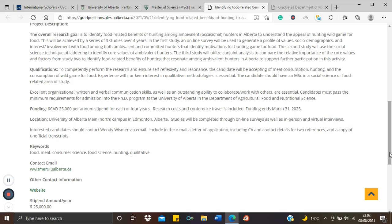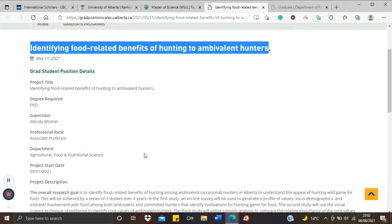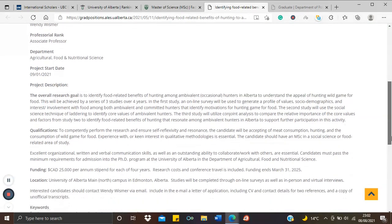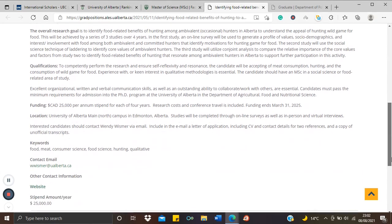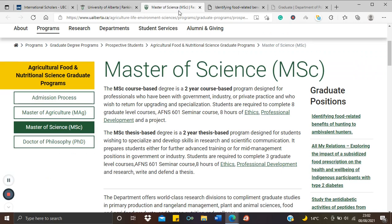So this is one of the ways of writing it. And of course, engage a little bit with the works of this professor. Probably read one or two of their papers related to this topic and give your recommendation, give your feedback, give maybe polite critiques and things like that. Of course, attach your CV and, if possible, a university transcript to the email that you'll be sending to this professor.